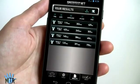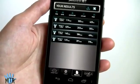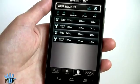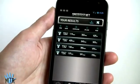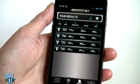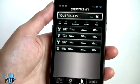But until then, we're looking at some of the sadder data speeds you're going to see on a major carrier right now. Now, you may have better coverage or better data throughput in your area, and maybe you'll see something like 700K for download or something like that. But you get the idea. You're going to be relying on Wi-Fi a lot. If you're going to download a lot of stuff from the Android market, if you want to stream video, you're going to need Wi-Fi.